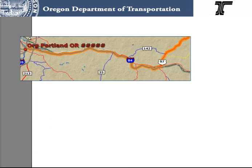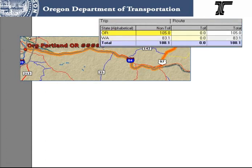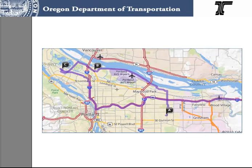In the office, you may have used mileage software to route the trip and estimate the mileage. Notice that the software routes the first leg of the trip directly from the middle of Portland out at US 97 on the way to Yakima and calculates 105 Oregon miles. However, your driver's actual route is more complicated.